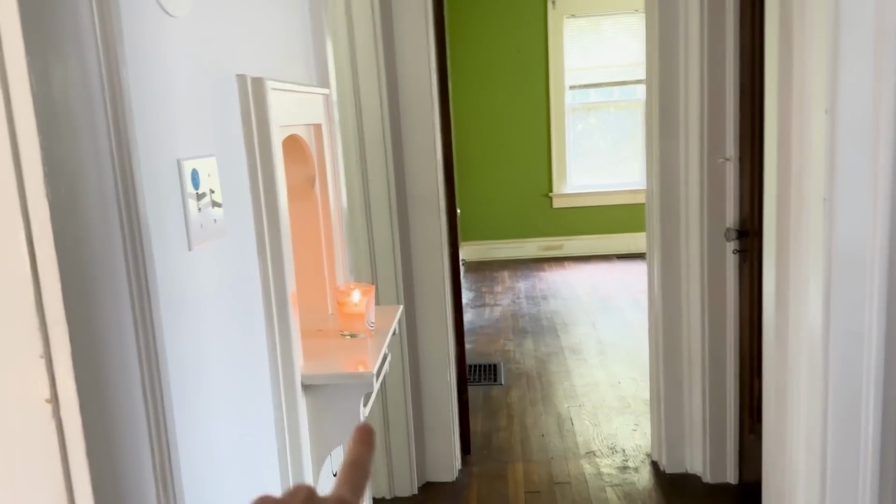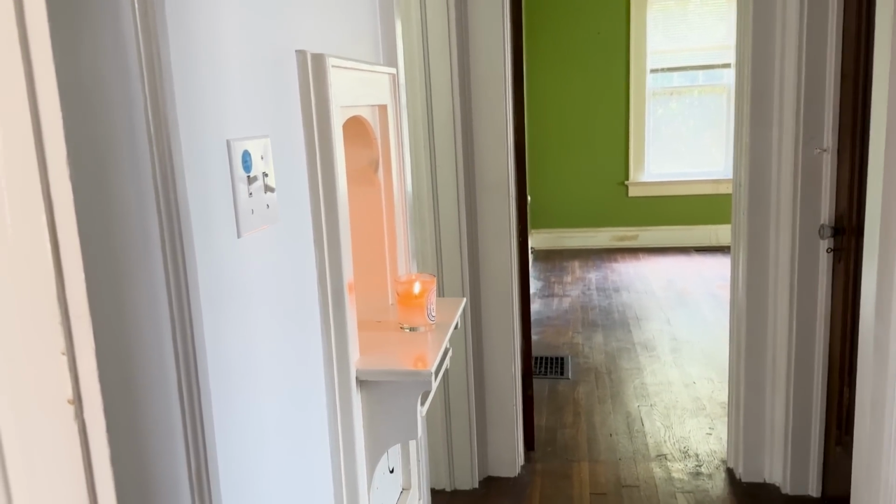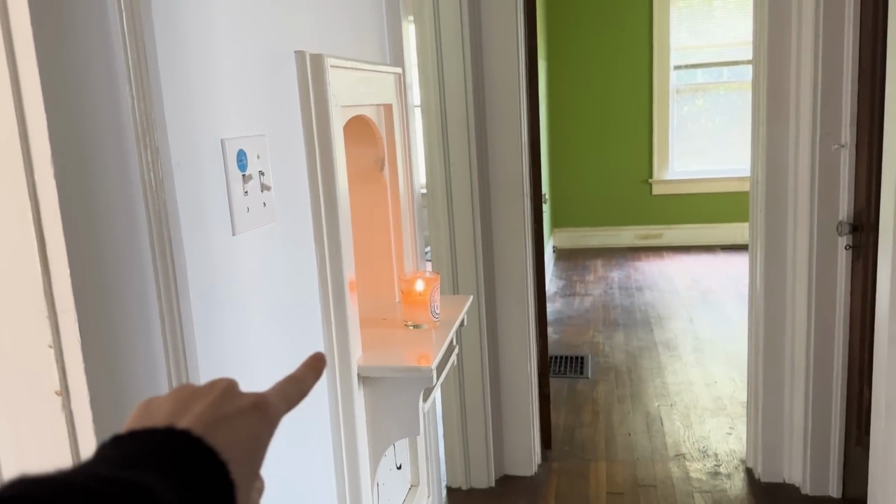And then going down the hallway. I honestly love these. We looked at a house one time that was around this era and also had this. This is where the phone used to go. And then there's a little linen closet, which is nice.